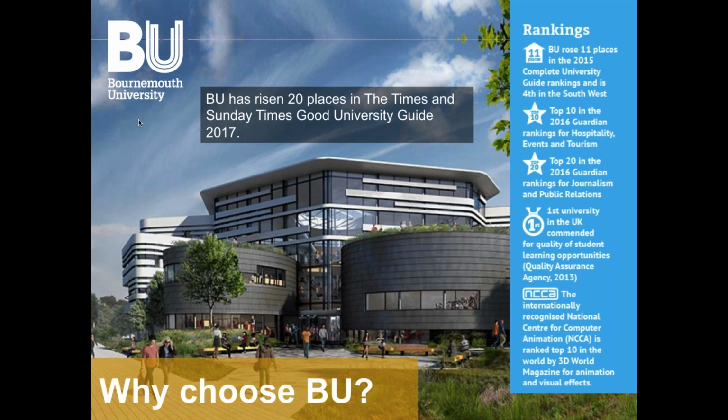It's also really well known for computer animation, in the sense of making movies. I know that a bunch of graduates from Bournemouth have worked on movies like Inside Out, Big Hero 6, Gravity, Interstellar, you name it. A lot of those graduates actually ended up working on these movies.